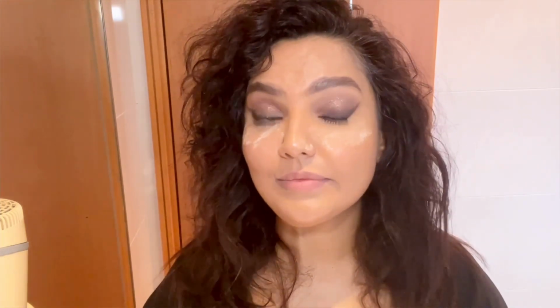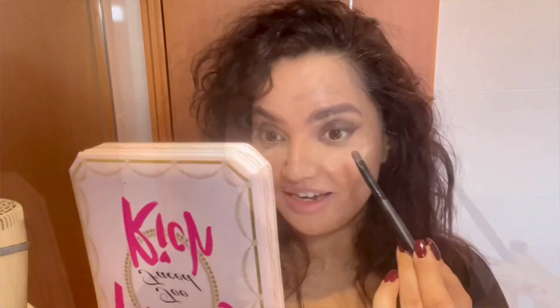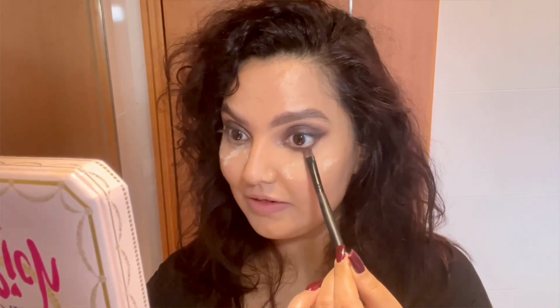Okay, one more thing. The lower lashes, which I completely forgot. For the lower lashes, I'm simply going to apply the first shade that we applied, that was Oh That's Rich. So if you have the same palette, just pick Oh That's Rich. Sorry, I completely forgot about my lower lashes. I'm going to go here with that shade.